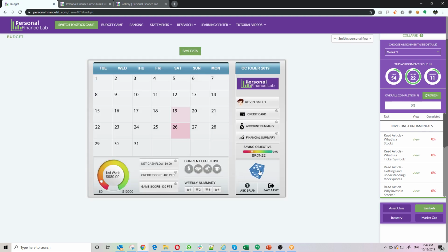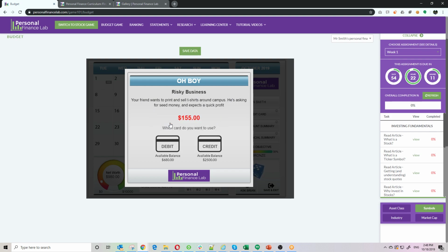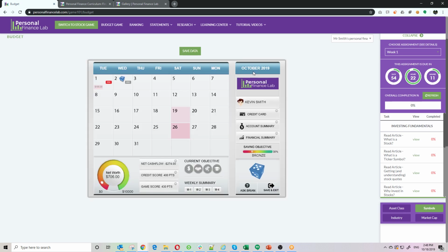The way it works is they just need to go through a fictional year. So in this one, after 2 days, I have a value proposition. One of my friends wants to have some t-shirts, so I have an opportunity to lend him money to do it, or don't lend him money. So I'll lend him money this time, and for each of my transactions I can use my debit card coming from my checking account or my credit card. So I'll give him money on my checking account. It looks like in this case I need a new coat, so it's cold out because it's already October, so I need to buy a coat.